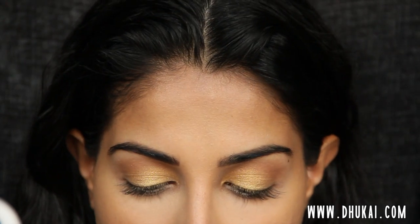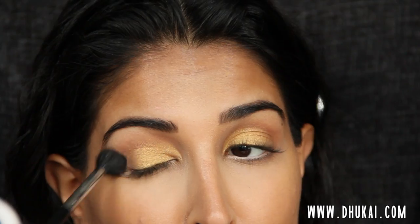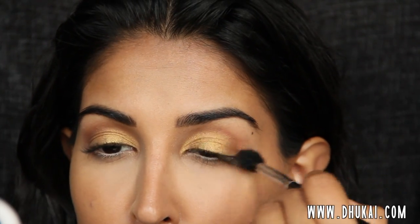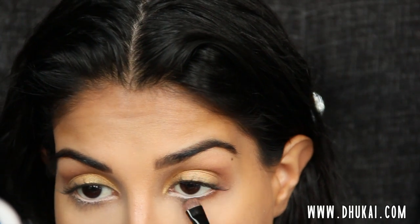And then I'm gonna go ahead into my Lorac Pro palette. I'm gonna pick up Sable on a big fluffy brush, and this is gonna go in the crease, starting at the outer crease and outer third of the eye, and just really buffing that in. I'm not really taking that into the inner corner.